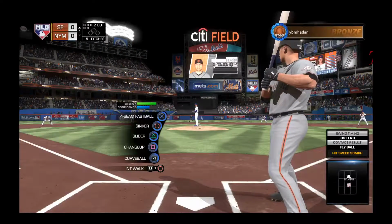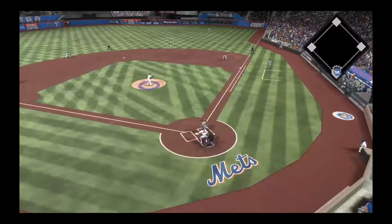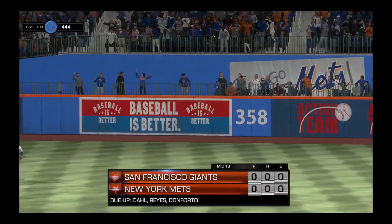Batting third. Here's the third baseman now, Kyle Seager. He enters play hitting in the .260s for the year. Weak roller right side. Throw in time, and the side is retired.